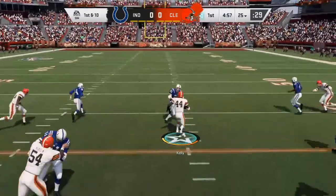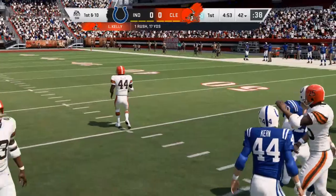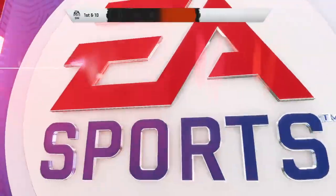Now a handoff here to his running back. And they get him down, but not before he takes it across the 40-yard line. Just what the Browns needed there. Good for a gain of 17. And there we see an early burst that makes him one of the leading rushers in the league.